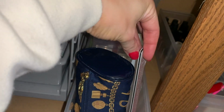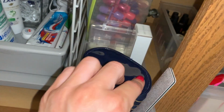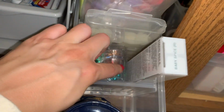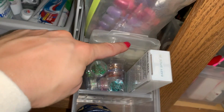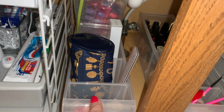Do those. And then this is a file that I use all the time, and since I use these two together, this doesn't fit in this bag. I figured I'd store it with that anyway. Back here is all this nail glitter. I don't use it, but I keep it for my daughter just in case she wants to. And then I have some static nails and regular blank plastic nails and then colored plastic nails. I know that's not pretty, but there's no better way I've found to store it. So that's all quick grab.